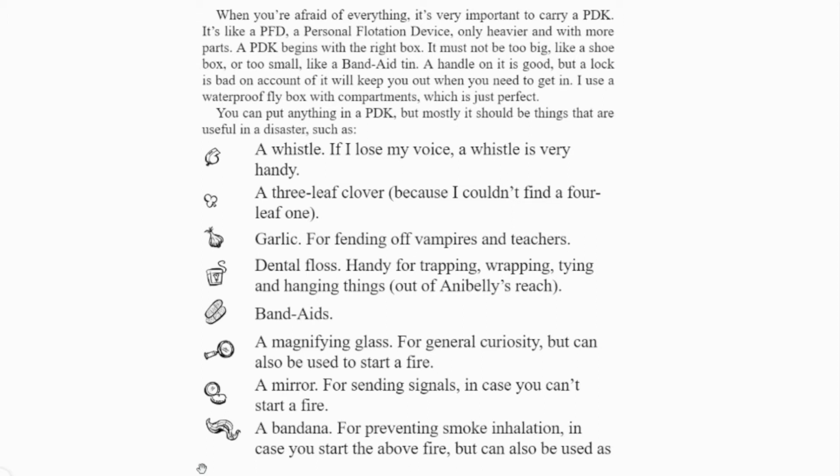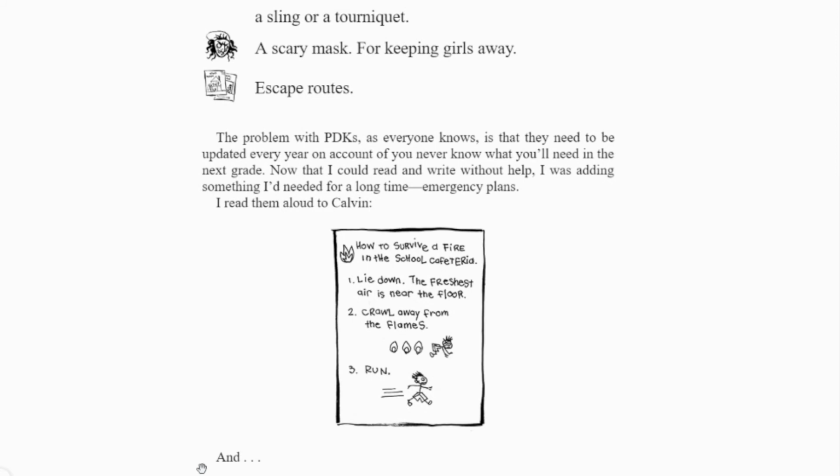You can put anything in a PDK, mostly it should be things that are useful in a disaster, such as a whistle. If I lose my voice, a whistle is very handy. A 3-leaf clover, because I couldn't find a 4-leaf one. Garlic, for fending off vampires and teachers. Dental floss, handy for trapping, wrapping, tying, and hanging things out of Annabelle's reach. Band-Aids, a magnifying glass for general curiosity, but can also be used to start a fire. A mirror for sending signals in case you can't start a fire. A bandana for preventing smoke inhalation in case you start the above fire, but can also be used as a sling or a tourniquet. A scary mask for keeping girls away, and escape routes.